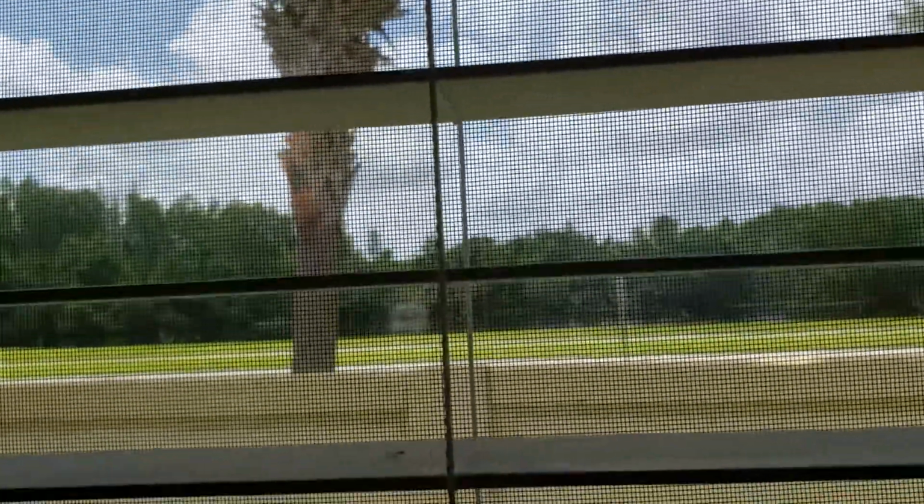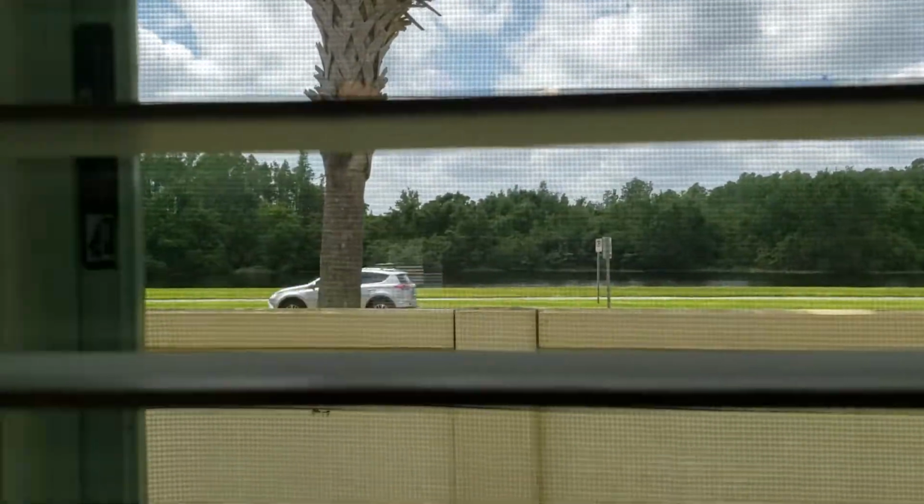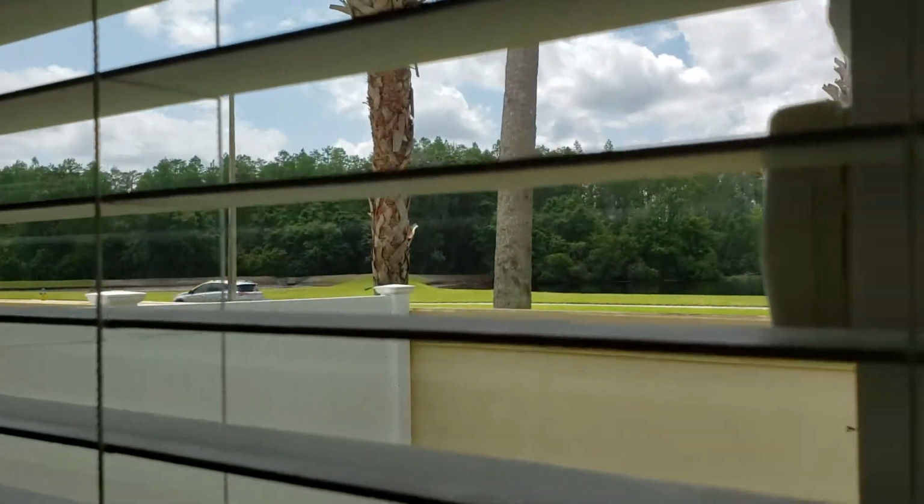You can see a little bit across this wall here. But you can see the pond across the street. This is not a flood zone, so although there's water there, there's no flood. You can see the cars leaving the community, so they're not going at a very fast pace. Probably a 25 zone.